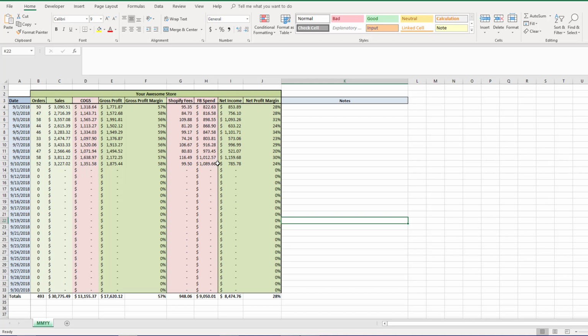Then you just have to enter in your Facebook spend, or if it's other kinds of ad spend, you enter it here, which will determine your net income automatically and your net profit margin. Here are some actual sample numbers. You can see it gives you a pretty good snapshot of what to expect when you're running an e-commerce store. Now, obviously, depending on what you're selling, your margins can vary, but this is a very consistent perspective to have on what kind of margin you would actually see.